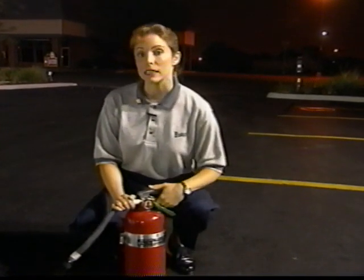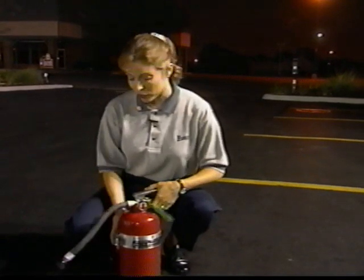Each Wendy's store is equipped with at least 2 portable fire extinguishers, one by the front line, the other by the back door. Both can be used to put out any type of fire. The first rule of firefighting for Wendy's employees is never put your own or another person's safety at risk.